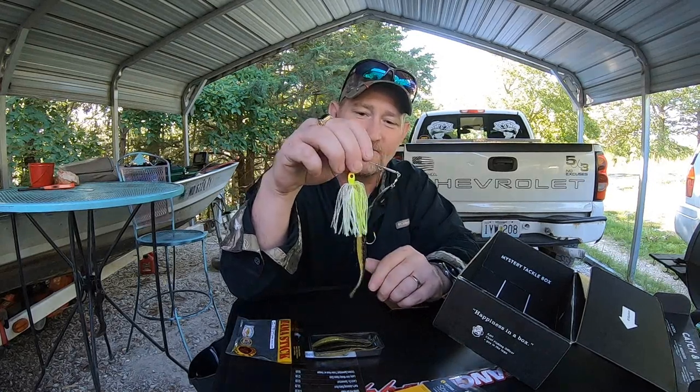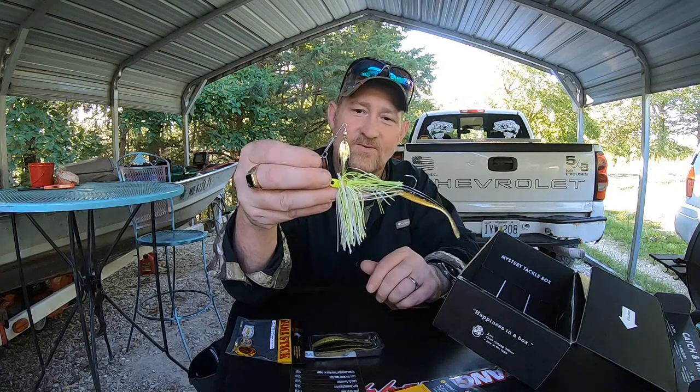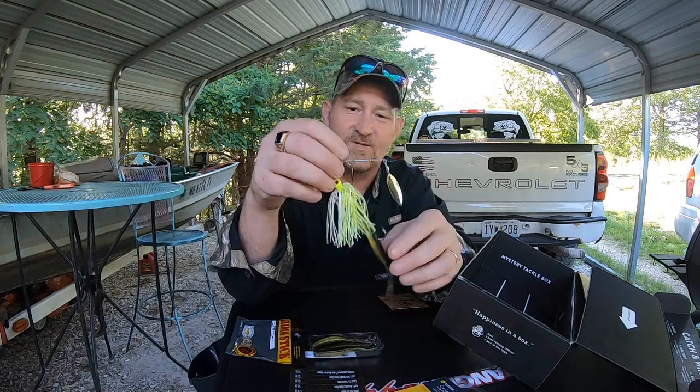I really have had a lot of success with my spinner baits using it like this. Makes a real nice profile. It goes through the water real nice, and they definitely hit this hard.